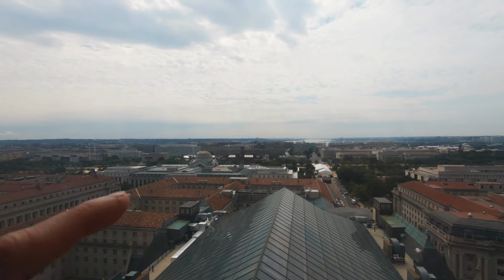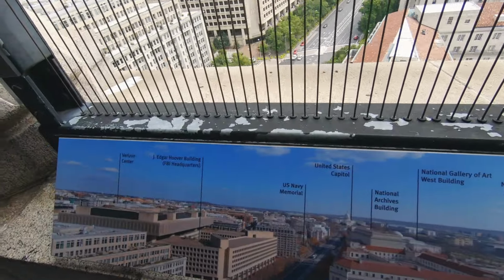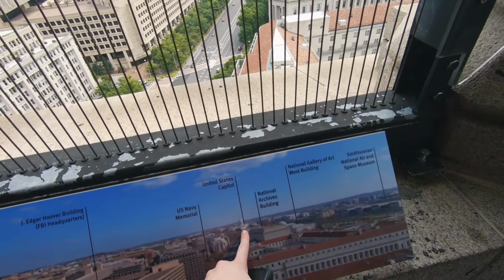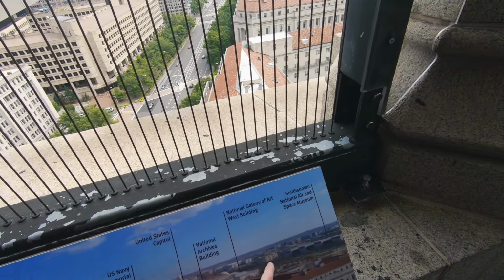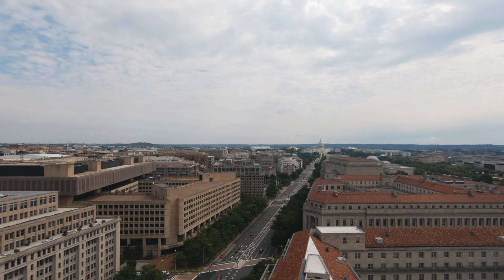The domed building over here is the Smithsonian. Then you have Verizon Center, FBI headquarters, U.S. Navy Memorial, the Capitol, National Archives building, National Gallery of Art, Smithsonian Air and Space Museum, all here in this view.